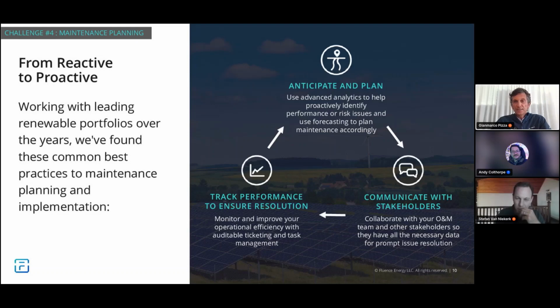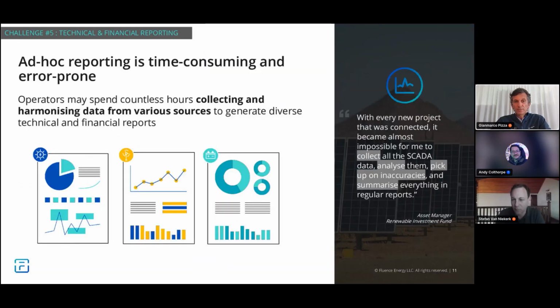And finally, a highly efficient work stream with all the data integrated into one platform, from identifying the issue to tracking its resolution to visualizing the performance after the maintenance activity, will strongly simplify your management tasks and provide the right transparency in the value creation process across all stakeholders involved. For our last challenge, about reporting, I will hand back over to Stefan.